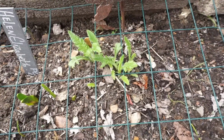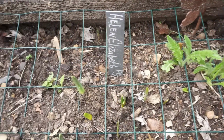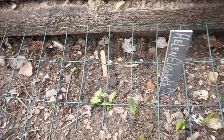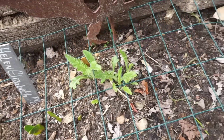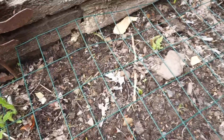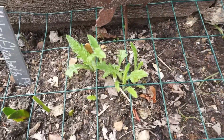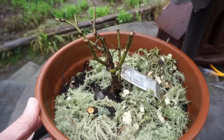I am so happy to see these oriental poppies coming up, because last year they just sort of disappeared and I didn't know if they were dead or what. But here they are. Amazing. This is called Helen Elizabeth. Rose has really been through a lot of trauma.